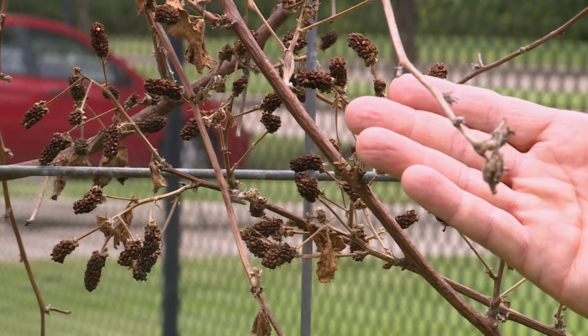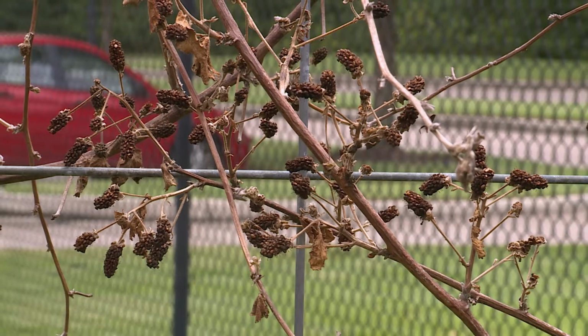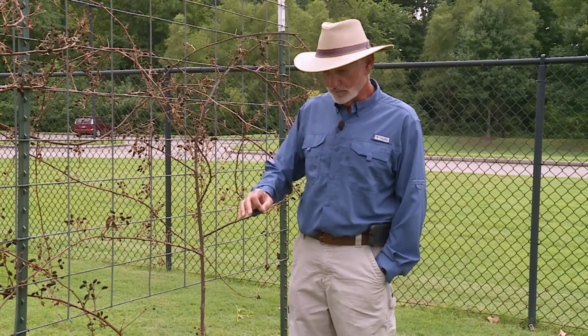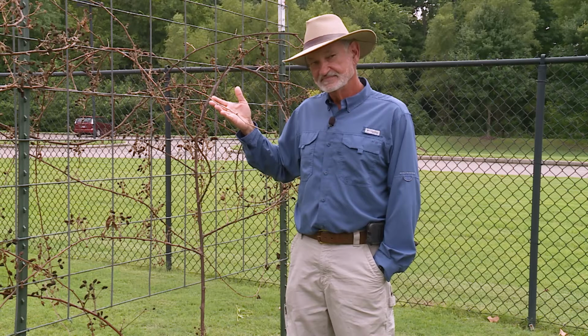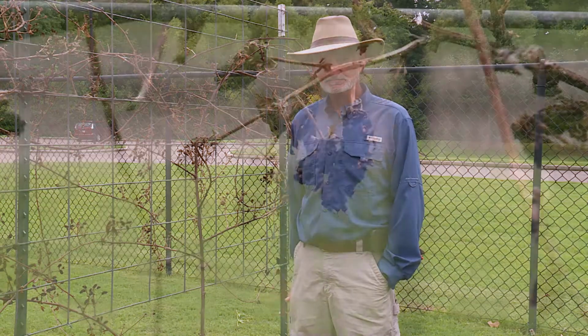You don't have to pick them off one by one, luckily, because we will remove the dead cane, the entire dead cane, and we'll be very careful not to pull any of them off and let them fall to the ground. If any of them fall to the ground, we'll pick those up too and remove them. But we don't need to go into the winter with these because they can harbor fungal, bad organisms, and we need to get rid of them. Burn them, put them in the trash, don't put them in your compost pile.